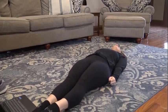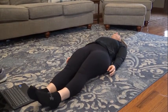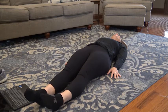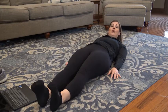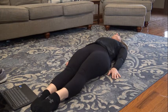and slowly let it melt like you're the snowman in the sunshine that's melting, and you feel everything get a little bit more relaxed. Now the next time, I want us just to tighten up our toes. So take your toes and get them tight and point your feet down and hold them there and think about what your muscles are doing. Think about how your toes feel right now. Think about how your legs feel.